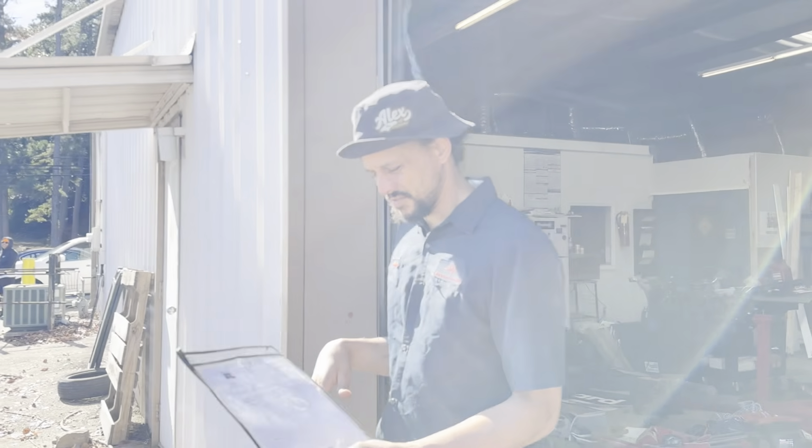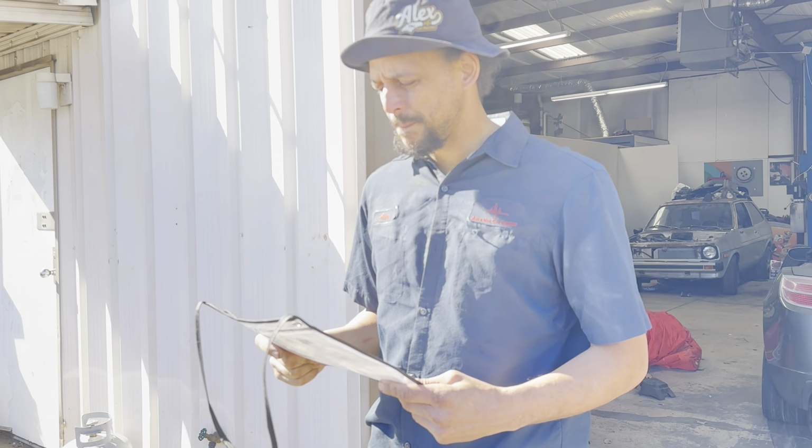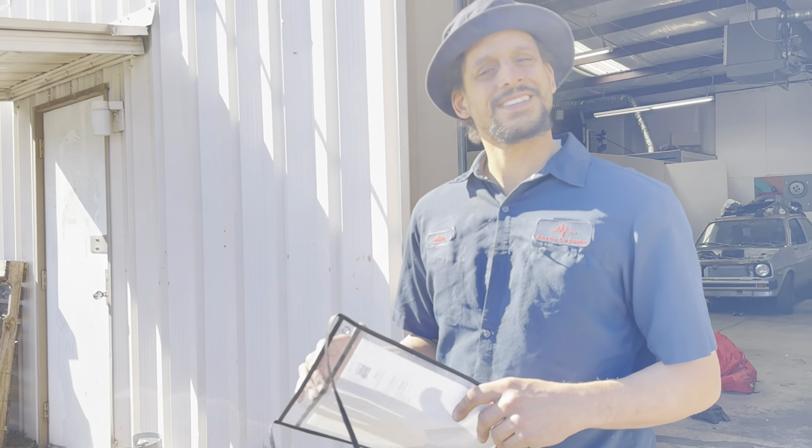Feels good to have that door fixed. They semi-fixed it. It's still a little rough at times. My next patient, a 2018 Ford Escape. Vehicle keeps dying. Well, let's figure it out together.